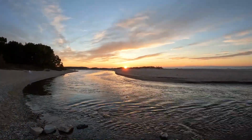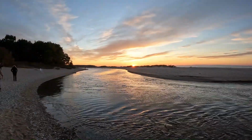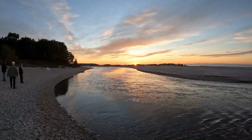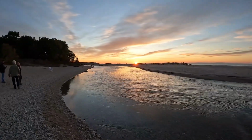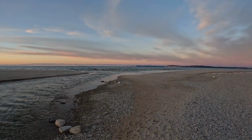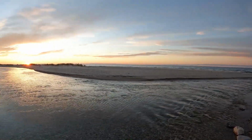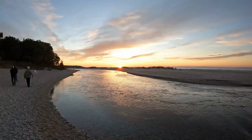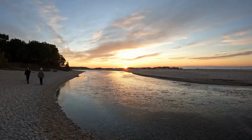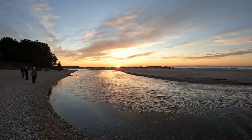Got a beautiful sunset overlooking the Platt River in Honor, Michigan. And the sun is setting, giving a nice orange hue over the sand dunes and Sleeping Bear Dunes in the background way over there. Beautiful place, the Manitou Islands. But the sun is starting to set over Lake Michigan in the west. Beautiful view.